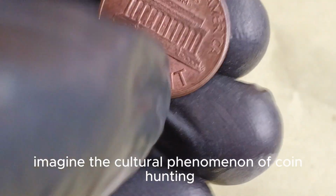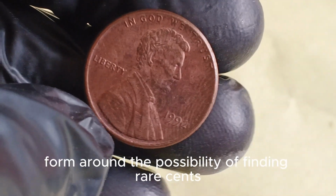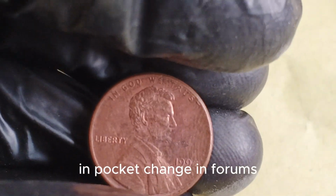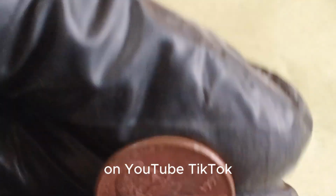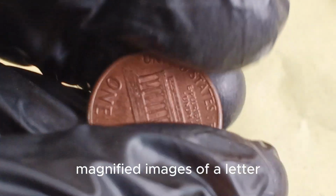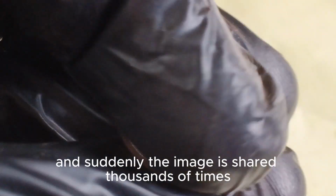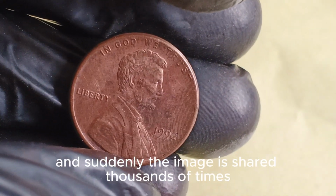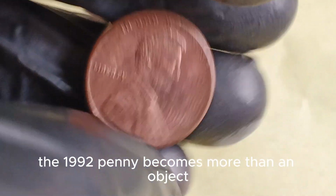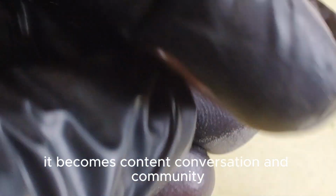Imagine the cultural phenomenon of coin hunting. Entire communities online form around the possibility of finding rare cents in pocket change. In forums, on YouTube, TikTok, Instagram, people post their discoveries, magnified images of a letter A brushing too closely to an M, and suddenly the image is shared thousands of times. The 1992 penny becomes more than an object, it becomes content, conversation, and community.